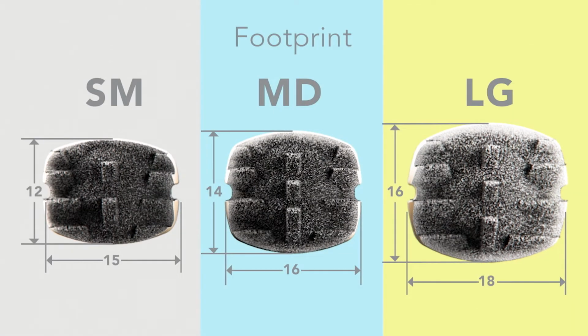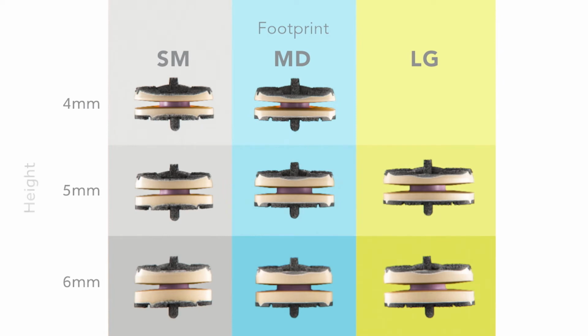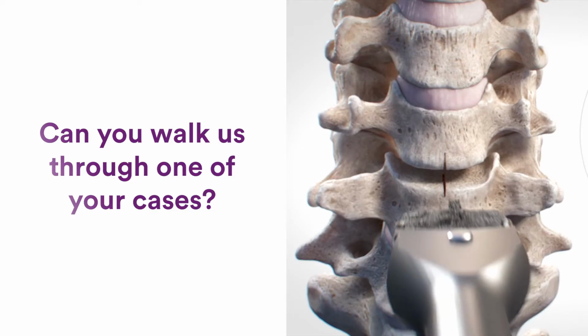The Simplify also comes in 3 disc heights. It comes in a 4mm, which may seem strange to everyone, a 5, and a 6, which is more common. But as part of the Simplify study, we measured the actual heights of those patients undergoing disc replacement, taking the average of the anterior and the posterior heights of the disc, as well as adjacent levels. Well, it turned out that the vast majority of the patients, whether it was adjacent or the level where they had their disc replaced, measured 4mm or less.